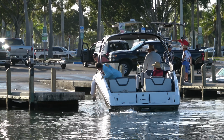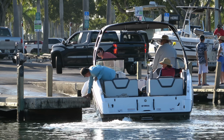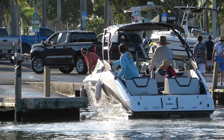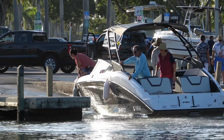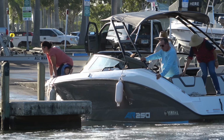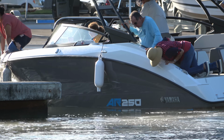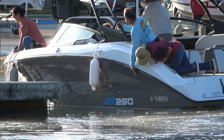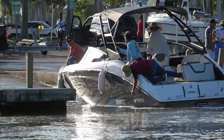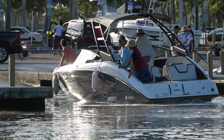No, and I'm speaking too soon. No, bro, back off. Oh, he hits the dock. I think he might have got away with one there. Oh, no, he didn't. Oh, my man. Look at that scratch. Brand spanking new boat. And the good news is he's christened her from here. I'm so sorry, my good brother.